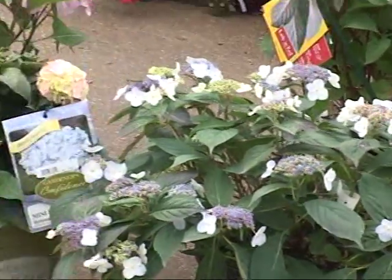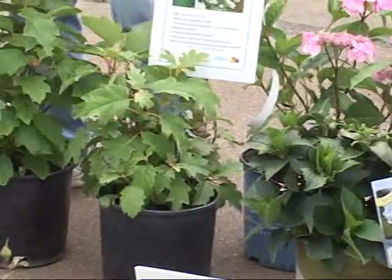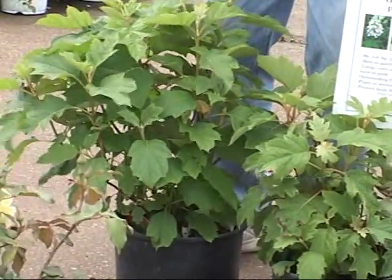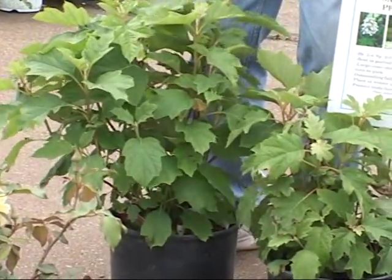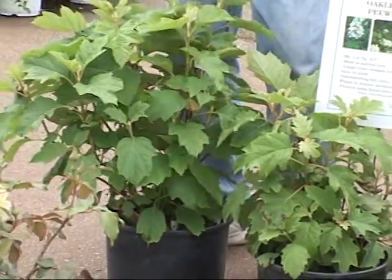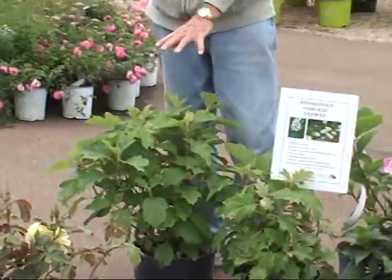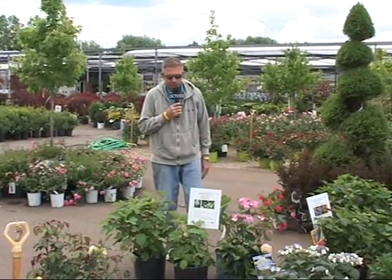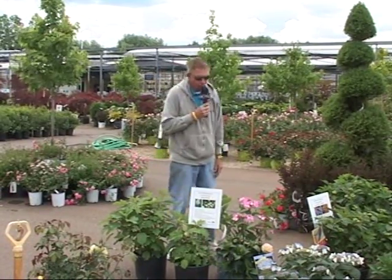The next grouping are the oak leaf hydrangeas. I have a variety called Pee-wee that stays a little bit shorter, 3 to 4 feet, and then I have oak leaf Alice that'll get 4 to 5, even 6 feet tall if it likes your spot. These again like a shaded area and do very, very nicely for us.